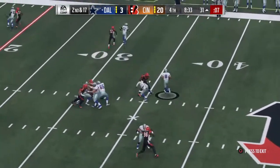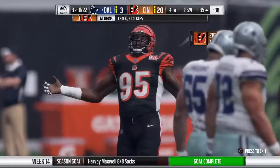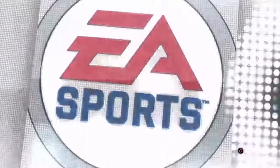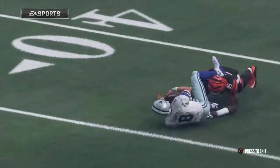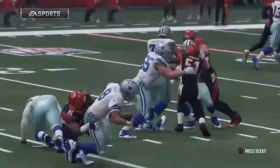Now a shotgun snap as they'll look to throw. And the pressure gets to him again. The amount of sacks that they've absorbed in this game is absolutely extraordinary. Let's just face it. This offensive line, flat out, cannot handle this pass rush. It's been demonstrated time and time again.